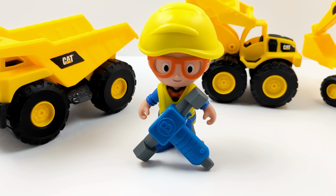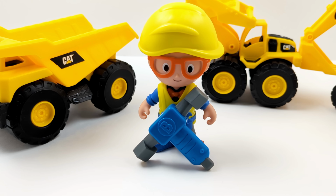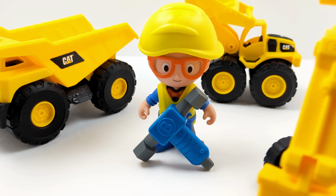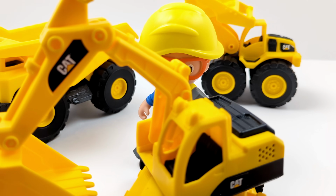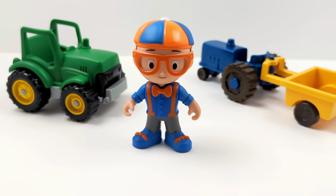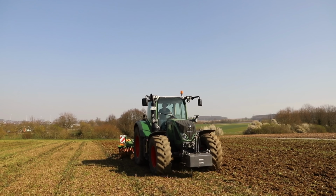Thank you for teaching us about construction vehicles and construction workers, Blippi. It looks like this wheeled excavator needs to get to the construction site. Blippi, what are we going to learn about next? Tractors. Farmers drive tractors on farms. Farmers are responsible for growing the food we eat. Tractors get the fields ready to grow the food. Farmers feed our communities.